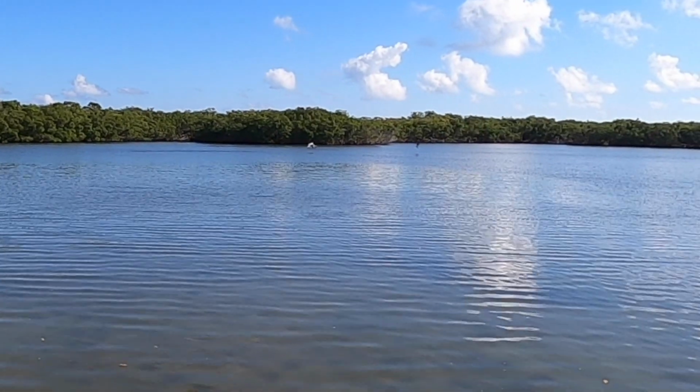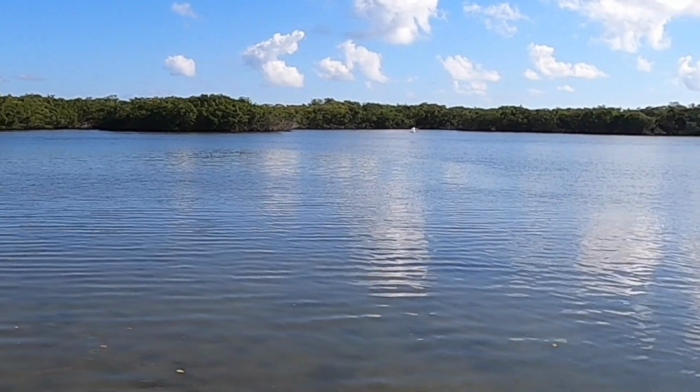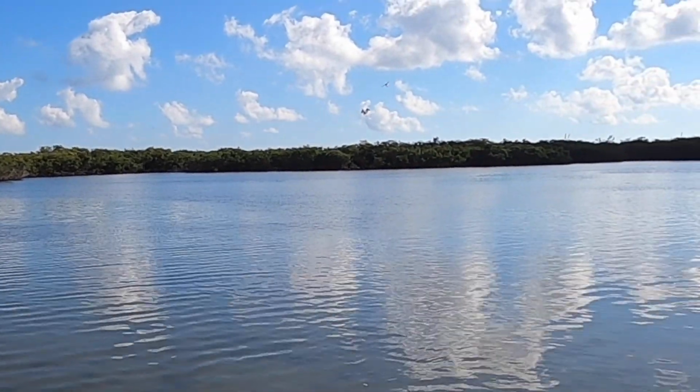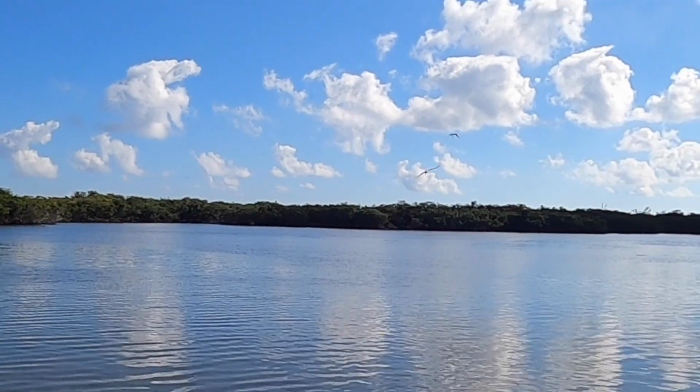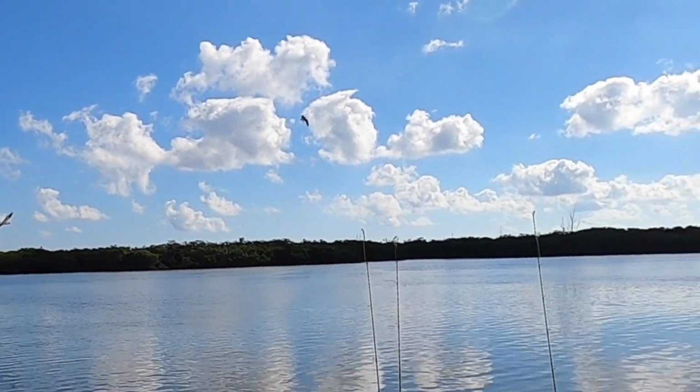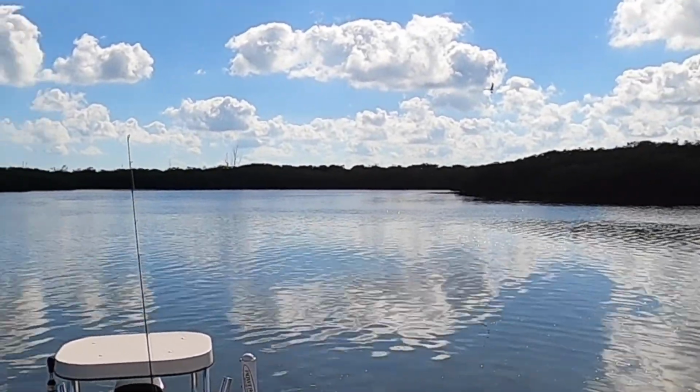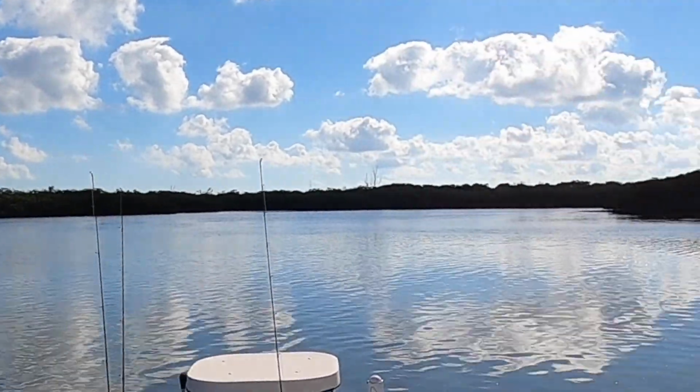Oh, that bird just got one. That osprey just got a mullet or something. And the pelican's trying to steal it. No way, that white pelican's going to town. Let's see what he got. Oh, looks like a mullet. Yep, that's a mullet. That was crazy. I've never seen a white pelican do that before.